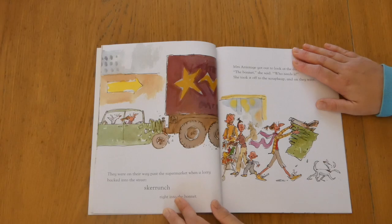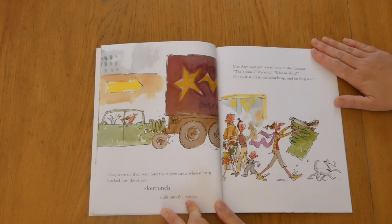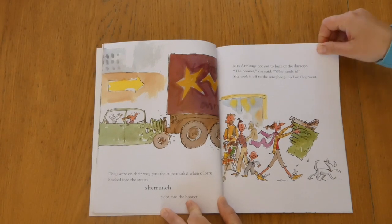They were on their way past the supermarket when a lorry backed into the street. Crunch! Right into the bonnet. Mrs Armitage got out to look at the damage. "The bonnet," she said. "Who needs it?" She took it off to the scrap heap and on they went.